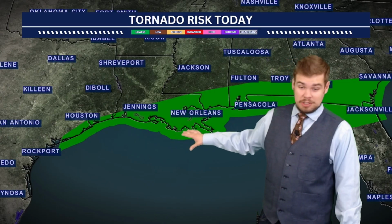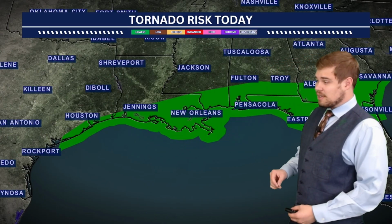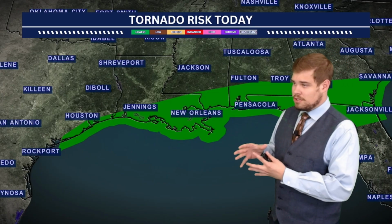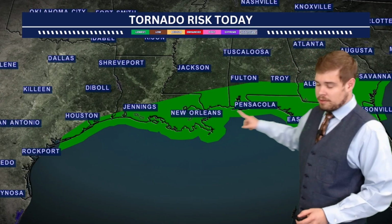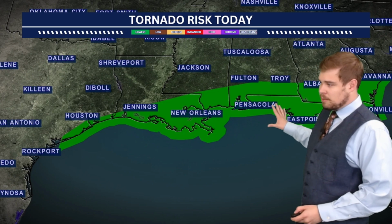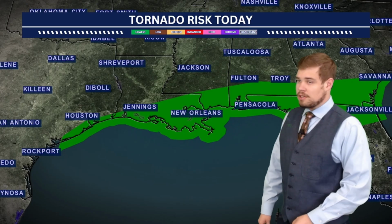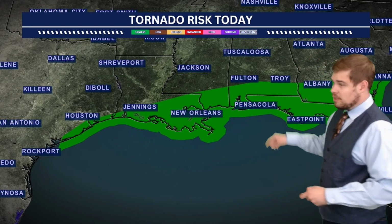Now, the tornado risk is generally low, but when you get the kind of spin in the atmosphere and the winds, you get these ingredients that are just favorable enough for some coastal tornado activity. So there could be a couple of spin-up tornadoes today along the Gulf Coast. So if you live in these areas, just be mindful of that.